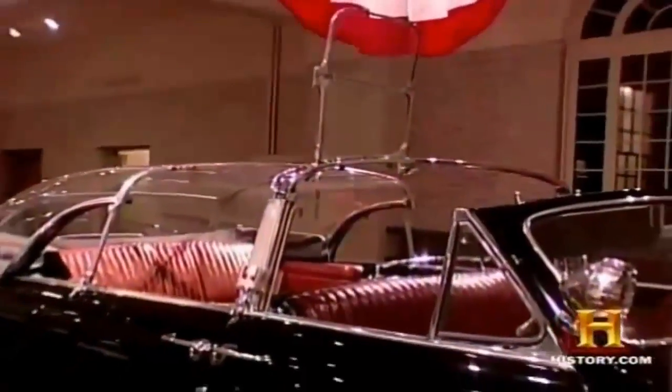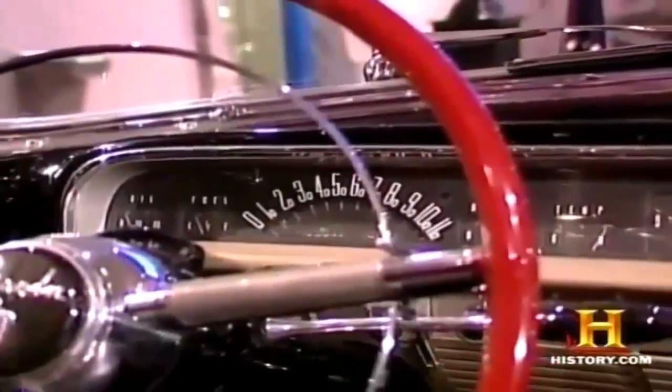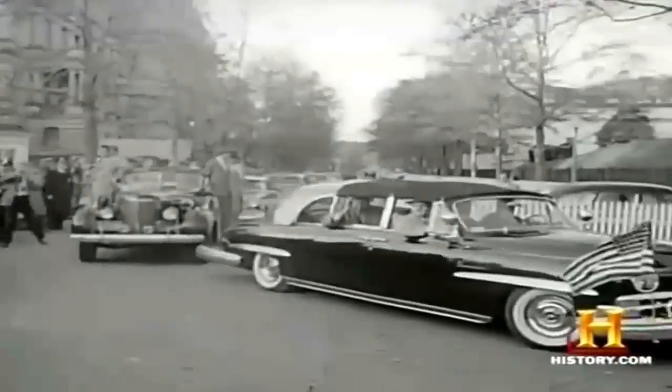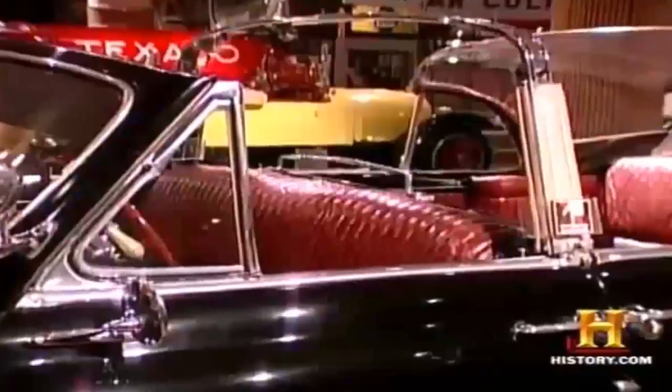Eisenhower introduced the bubble top, a clear plastic shell that fit over his convertible parade car, so that people who braved bad weather to see him wouldn't be disappointed. It was actually a car that was built for Harry Truman. It was a 1949 Lincoln, another open car. That car was used by Truman, it was used by Eisenhower, it was actually used into the Kennedy administration.